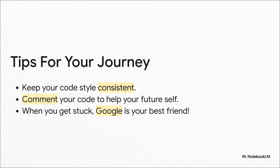And finally, when you get stuck, and trust me, everyone gets stuck, remember that Google is your absolute best friend. Every single programmer, from brand new to seasoned expert, uses it all the time. It's not cheating, it's just how we learn.